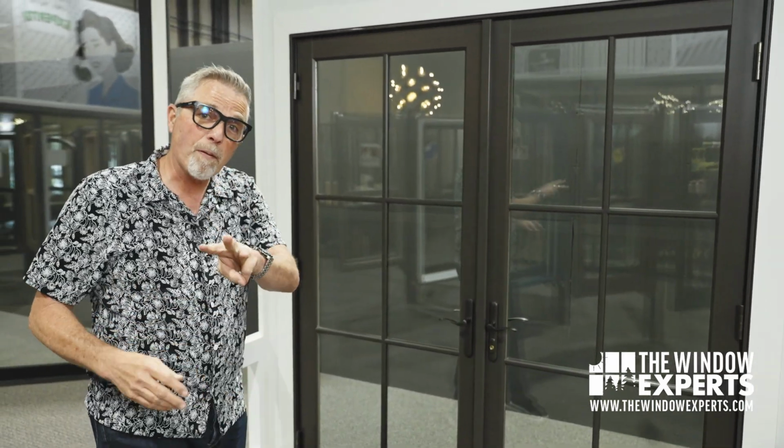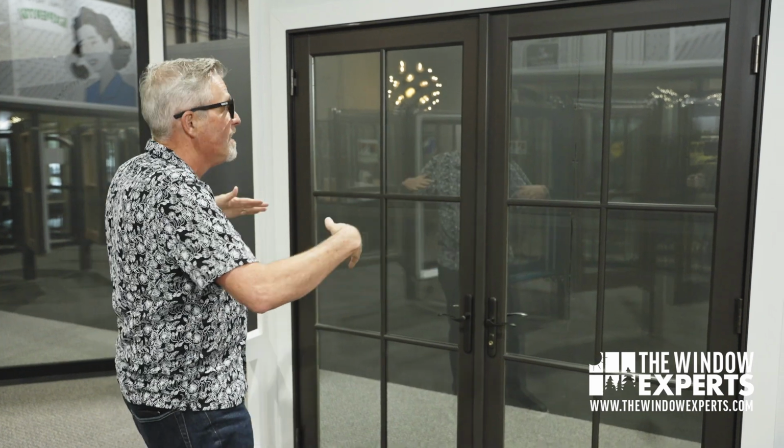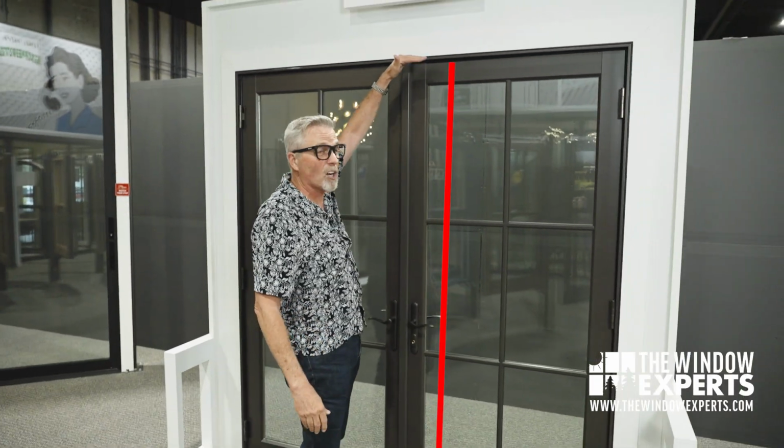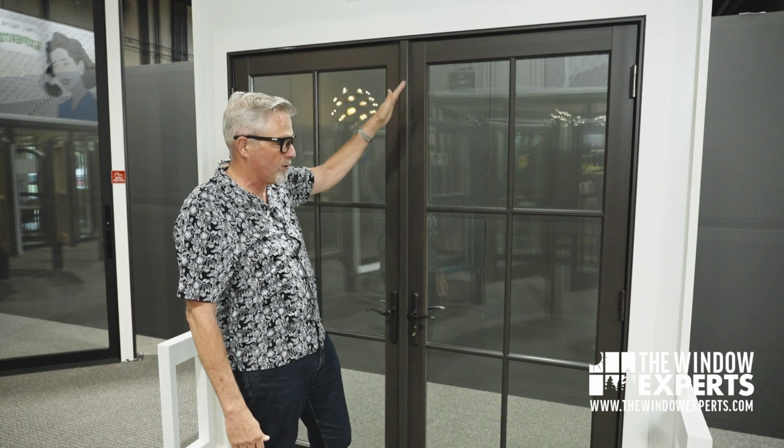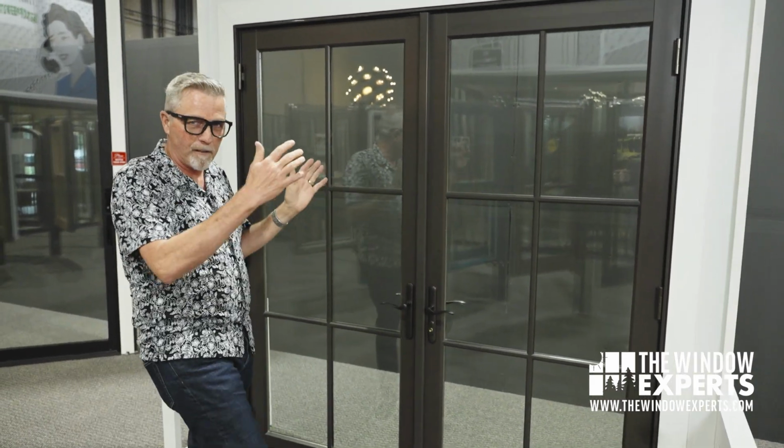Now this particular door, I have it here in a 6-foot option. They can go with a 3-panel. You can get a 9-foot option. This is only 82 inches tall. They make it up to 96 inches tall, which would be an 8-foot door. So you can get 9 feet wide by 8 foot tall.